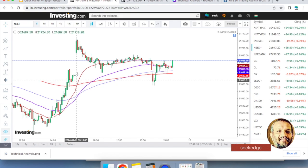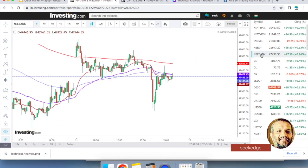Otherwise, the market began with a gap up, trapped the bulls and then reversed immediately. In the second 5-minute candle itself, it started the down move, then went into range mode, and then at 2 p.m. it did some circus. Otherwise, it was a flattish close.